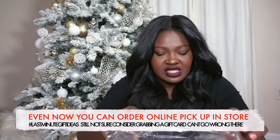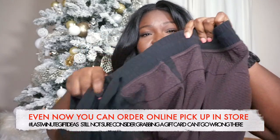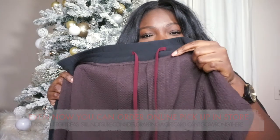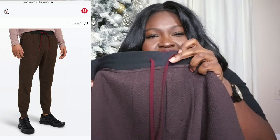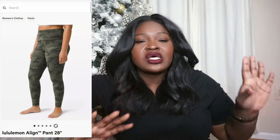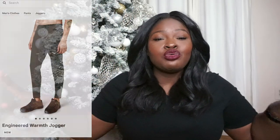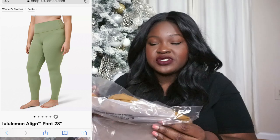I think this is the last thing that I got for Alex. I got him his own tee to go with his joggers. And I just love all the little details. I like the fact that the drawstring is in this color that really complements these two colors. It's like a burgundy almost. Yeah, I would say this is a burgundy color. The joggers have pockets as well. A lot of the pieces coordinate, so if you want to create a seamless look, you totally can. If you want to get something for your man and you guys want to match, you can coordinate as well. So I really love the options that they offer.